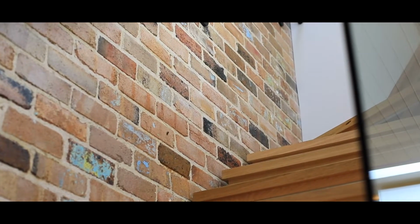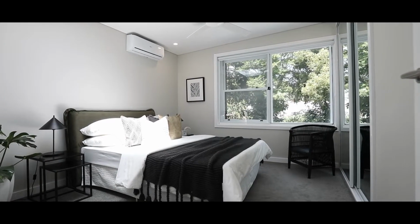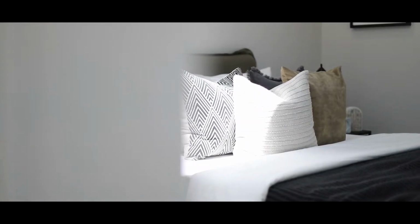The master bedroom is positioned exactly where you need it to be, at the back of the house. You've got huge windows letting in loads of natural sunlight, built-in wardrobes, and you've also got the second main bathroom, which in essence acts as an ensuite.